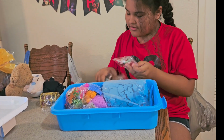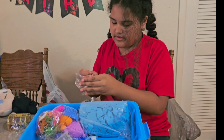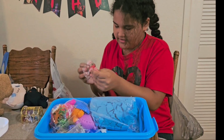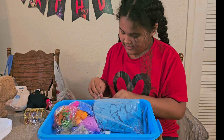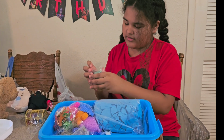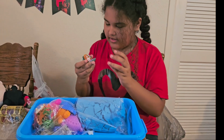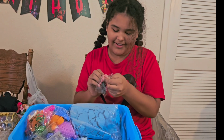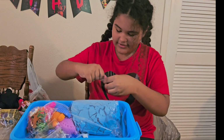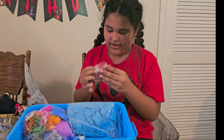Oh my god, it sounds like cleaning it up. And we have the mermaid. So this one looks like Ariel. Oh, that one's pretty. And we have a lot more. We have this one. Their face kind of reminds me of Nanami's face. Like, they all have the same face.